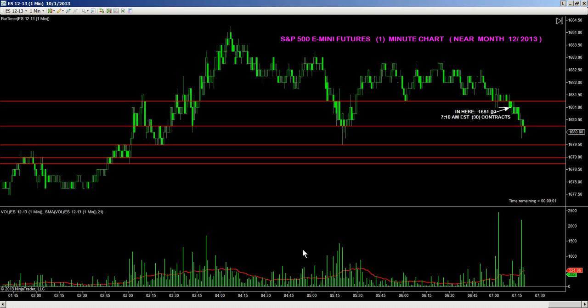The additional volume that's coming after the initial volume here was the catalyst to get through the level here at 1681.25 for the fill of 1681. The additional volume that's come in here on a sell-off should propel the prices all the way down to 1678.75. With an entry at 1681, 1678 would be the end goal for 3 points.